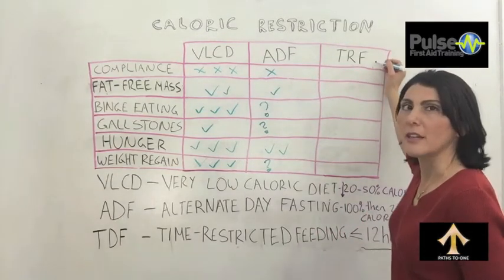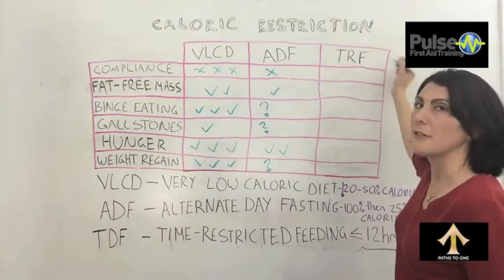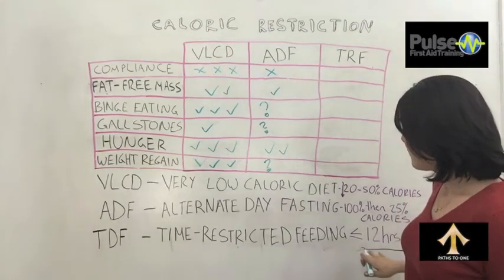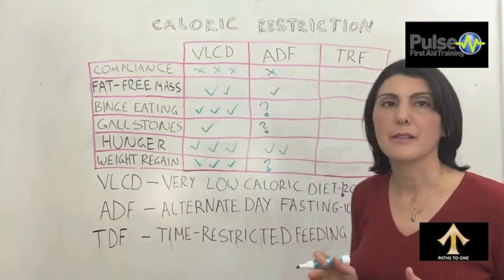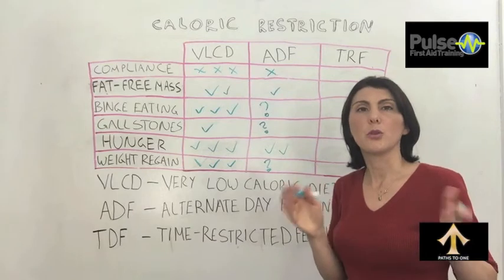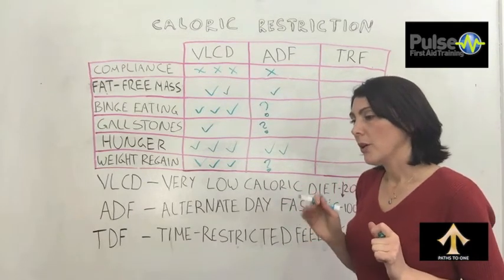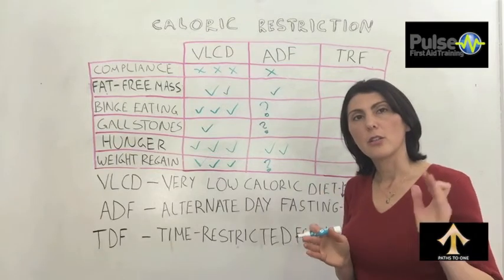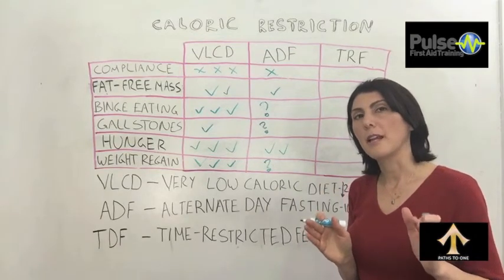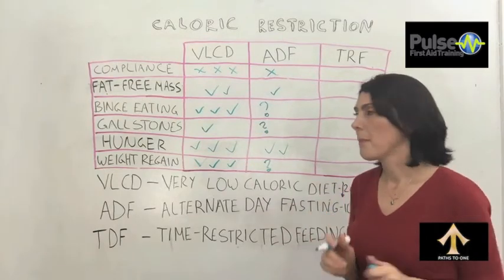Finally, the one that I like the most and that's the most compassionate is time-restricted feeding. So it can be from 12 hours or less. So if you decide to start doing it, just go for 12 hours. Eat all your meals within 12 hours. So if you have your breakfast at 8, then your last meal should not be later than 8 p.m. And you can shift that to whatever time suits you.